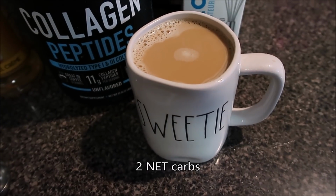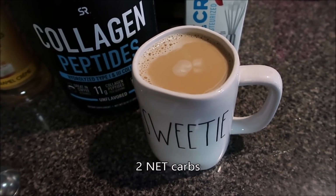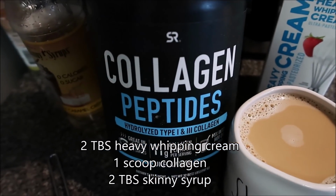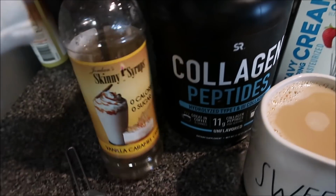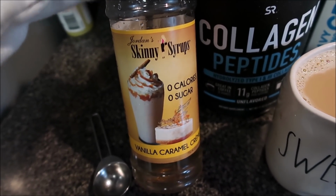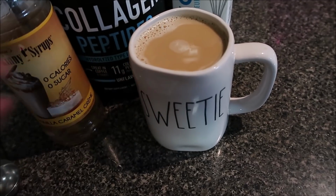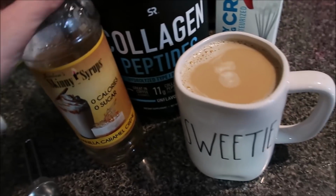Every evening when I'm cooking dinner, I have my second cup of coffee. This is decaf because caffeine will keep me awake. So what's in my coffee is 2 tablespoons of heavy whipping cream. I'm using the unflavored collagen in this cup of coffee because I wanted to use this skinny syrup. I have 2 tablespoons of this in here, but keep in mind this mug is probably twice as big as a normal coffee cup, so that's why I have 2 tablespoons of this because I like it a little bit on the sweet side.